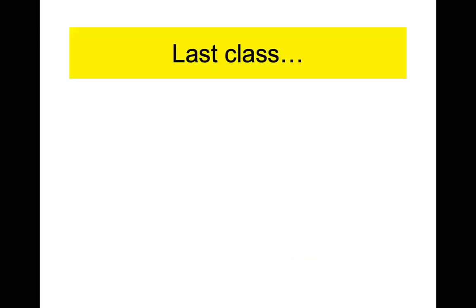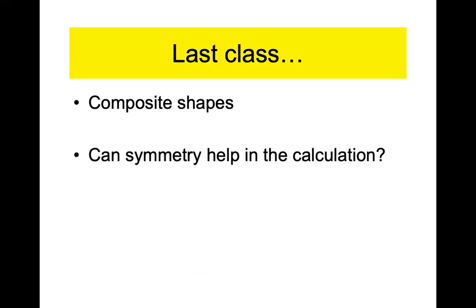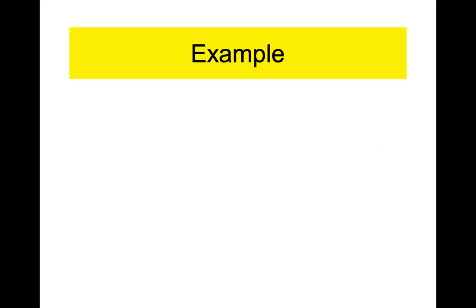Okay, in the last class we finished up with these things called composite shapes. Those are shapes made up of two or more different shapes, and you had to calculate the area. It turns out that when things have symmetry, either normal symmetry, lines of symmetry, or point symmetry, it can help us calculate the area of composite shapes. So let's see how that works.